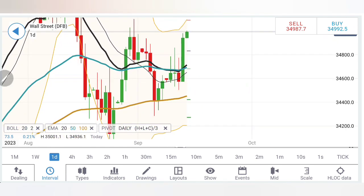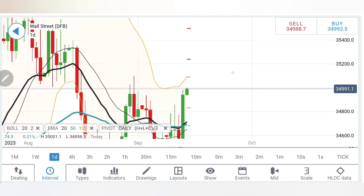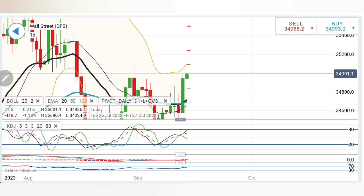Now also, if you look, after a couple of retracement levels, this was the first massive bullish candle, and then the second candle has just started. And on the upside, 35,100 levels, see Bollinger Bands expanding here. It can try to stretch the bands further towards 200 to 40 levels.